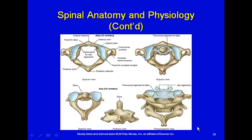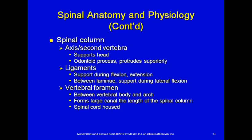And interestingly, prior to CT and other advanced imaging, you would just shoot an X-ray while looking straight into the mouth of the person. You'd have them open their mouth and say, ah, and they'd shoot the X-ray, and then they'd get a good view of the atlas and the axis to see if that was broken. The axis, as I've already mentioned, is the second vertebrae. It also helps support the head, and the odontoid process protrudes superiorly.